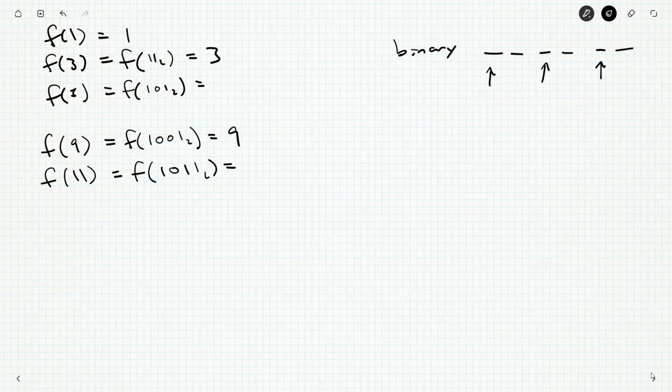But then f of 11 is f of 1, 0, 1, 1. So we're going to say that that's f of 1, 0, 0, 1 plus f of 1, 1, 2. Okay, so this single guy here and this single guy here.